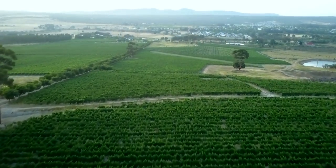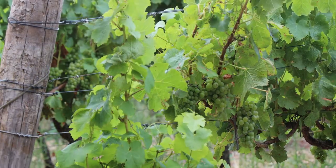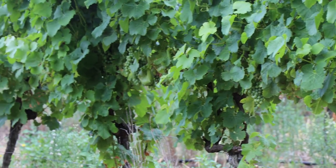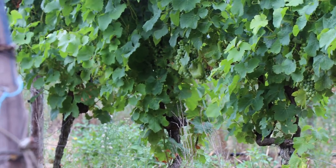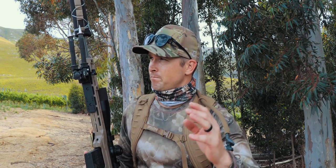I'm gonna show you guys a picture of the farm, maybe overlay some drone footage. This time of the year, there's so much food, and with no natural predators, the size of the baboon population is absolutely booming. Today we're going to try and manage that.